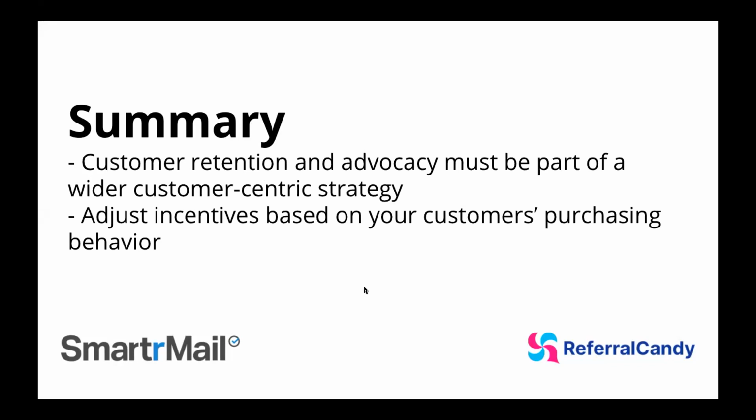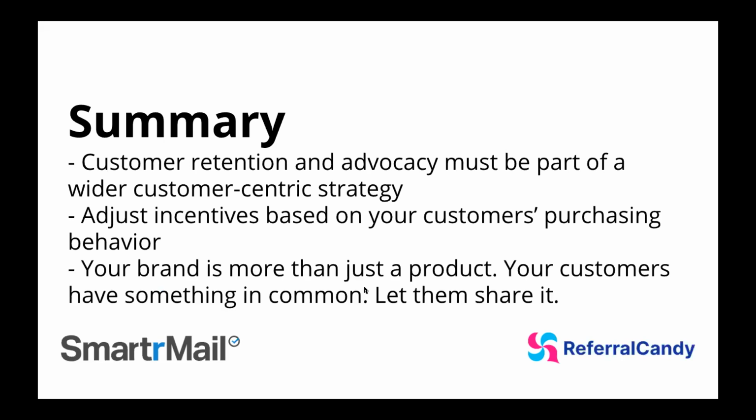So if you're going to work on incentives to get your customers to talk to their friends and family about it, and you're selling a product that they're not going to buy on a regular basis, maybe don't offer them a discount because they're probably never going to be able to use it. Instead, offer them some sort of gift or a cash reward. But keep in mind that your customers are actually going to be able to use your reward.